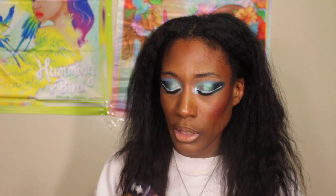Okay, yeah, so I did get one of the glosses. I got the Magic Drip Glitter Lip Gloss in the shade Frosty Bitch. Yes, that's the name of the shade. It's called Frosty Bitch.